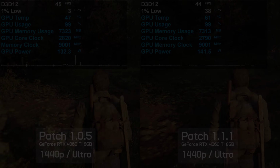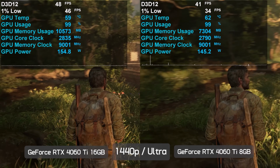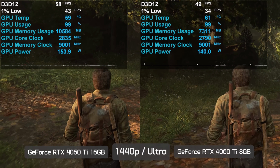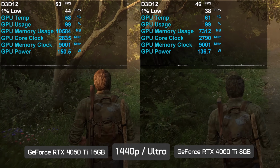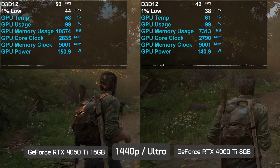You will get a lot more performance with the 16GB model, or at least a bit more performance, like what we're seeing here. There are instances where it's up to about 15% faster. So although the stuttering issues are largely resolved, again, the 16GB model is up to 15% faster. It's not exactly an apples to apples comparison here, but I have made those comparisons and we'll look at that data a bit later on.